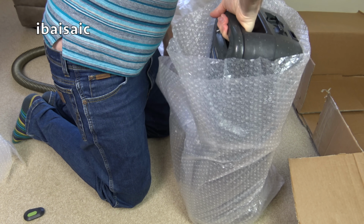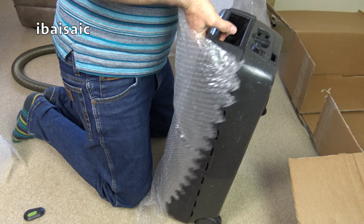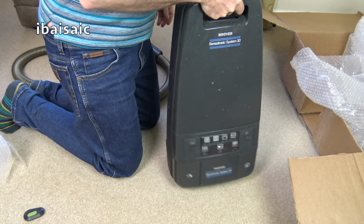But we will come to the stage where no parts will be available for most consumer goods. Everything will be disposable.